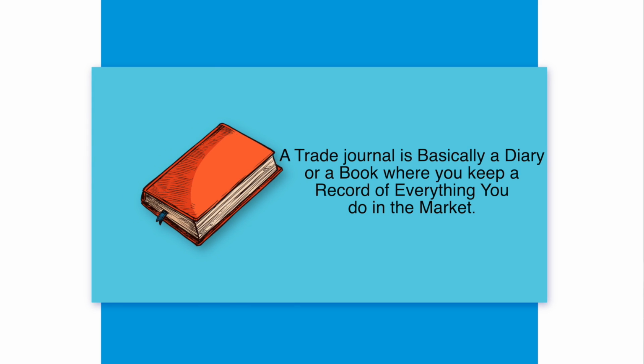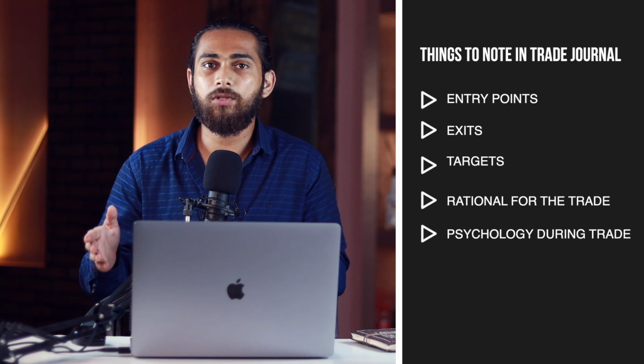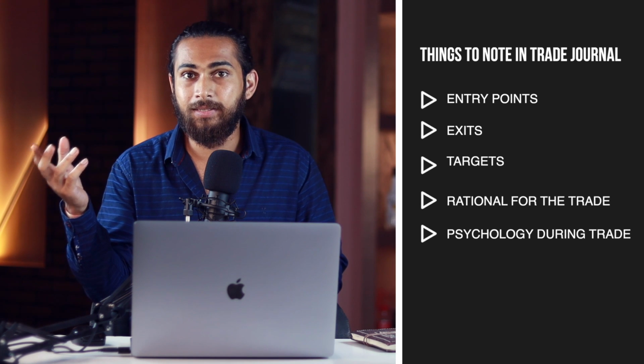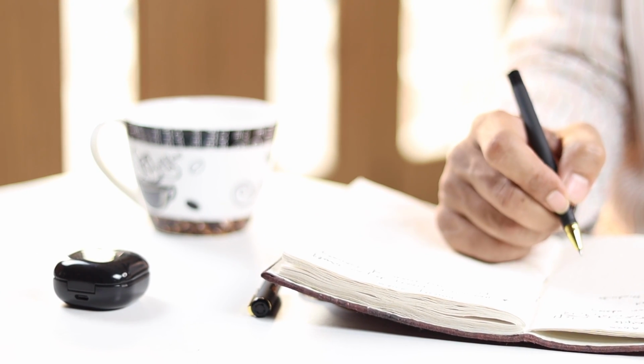So, a trade journal is basically a diary or a book where you keep a record of everything you do in the market. You write down the entry points, the exits, the targets, your rationale for the trade, your psychology during the entire time you are trading, etc. And this allows you to have a record that you can analyze and scrutinize in the end and spot any shortcomings. If you do not have any way to identify these shortcomings, then you will never be able to know that you have a problem in the first place.